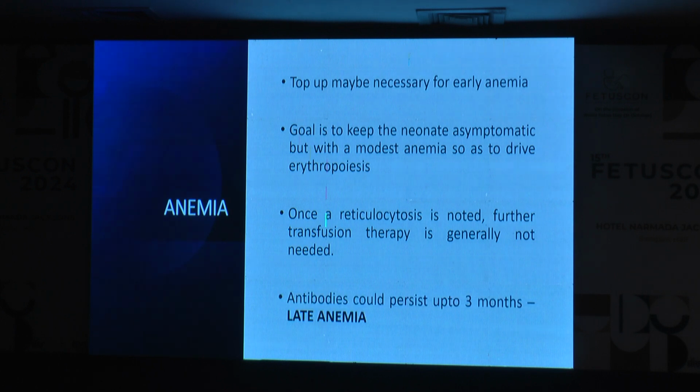But we also have to remind our parents that the maternally transmitted antibodies can remain in the neonate's circulation for up to 3 months. So the baby might go home looking happy, not anemic or not pale, but might come back to you 3 months later with florid heart failure, from which time it might become very difficult to reverse it. So this can happen.